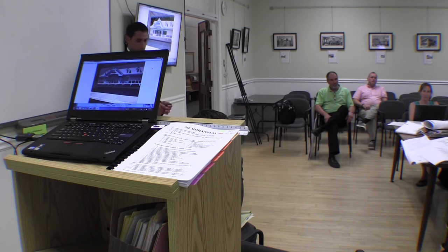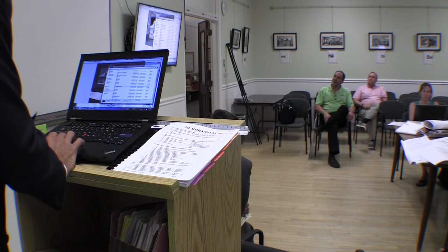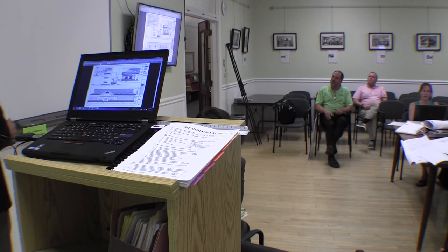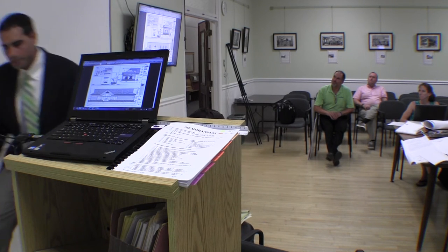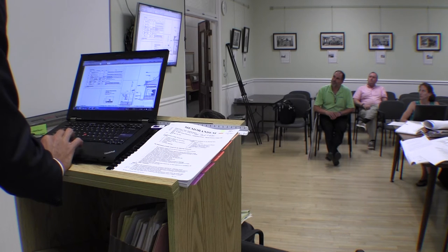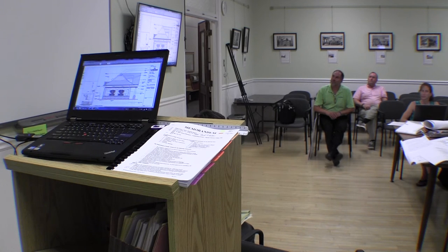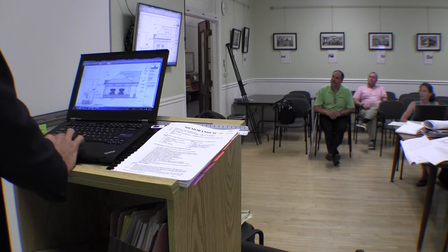Do you have an elevation of the streets? So this view right here is the front elevation. I could zoom into it. That's from Main Street. See the pergola introduced, and then this is the front of the building.